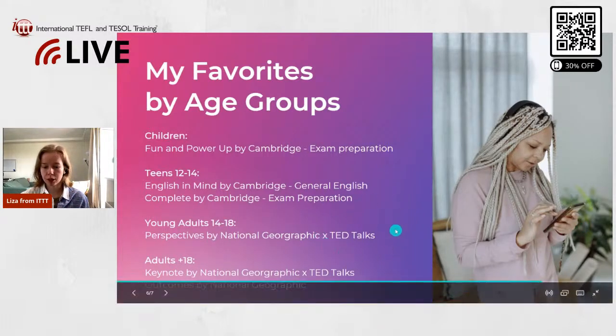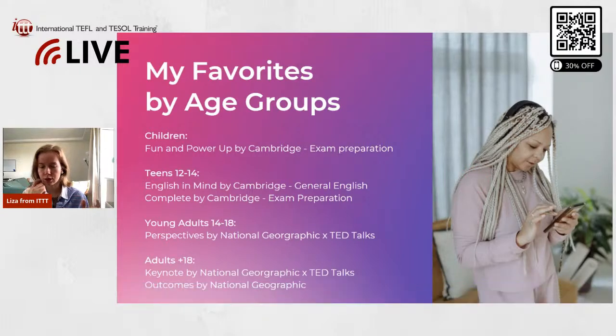And as you can see, they are also created with the help of TED Talks. So when it comes to Perspectives or Keynote, those books are based on different TED Talks. Each topic starts with something leading to watching one of those videos. And the choice of videos is just perfect.